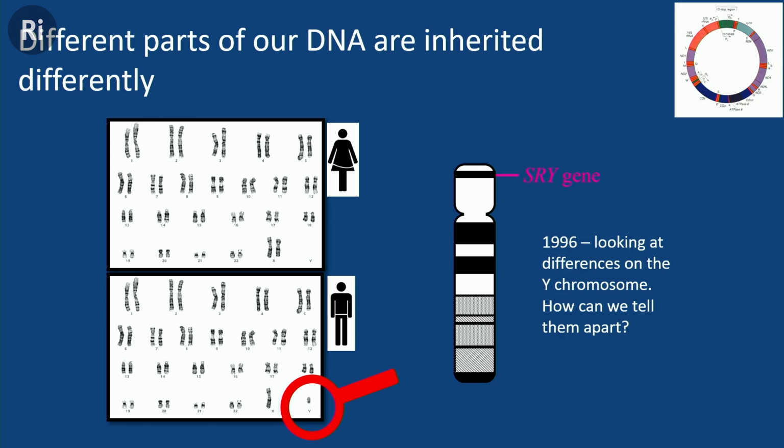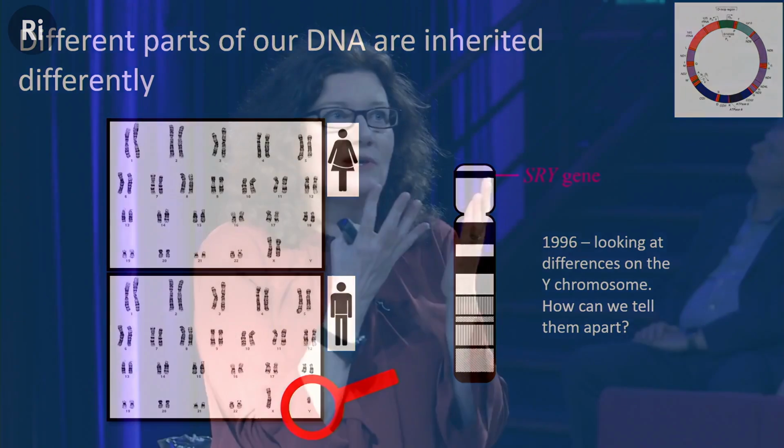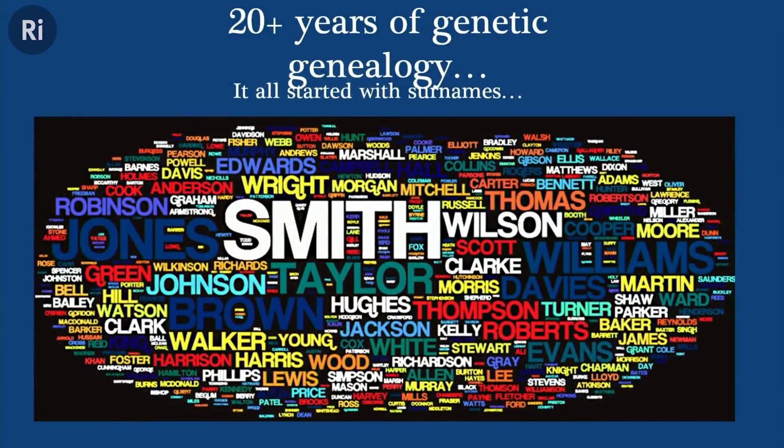So when I started in this field, and this is an awfully long time ago, nearly 30 years ago, what I was doing was looking at the Y chromosome. These were the days where we didn't really know about very many genetic markers on the Y chromosome, and we were trying to tell Y chromosomes apart. So I started in the genetic genealogy field, essentially looking at the Y chromosome and surnames.